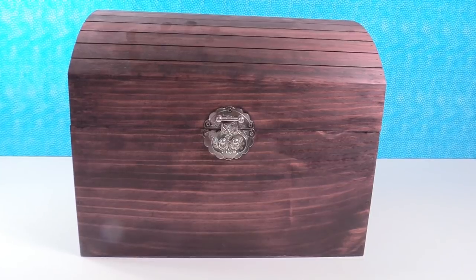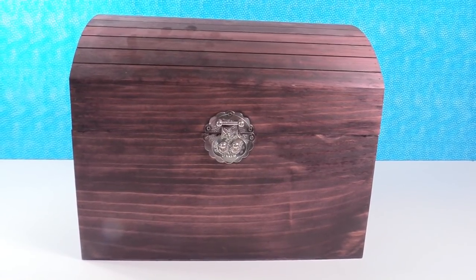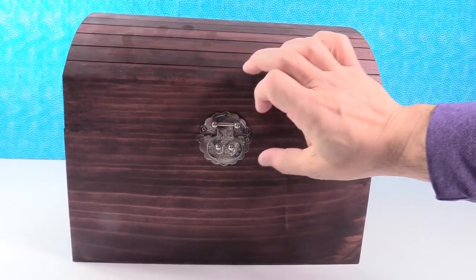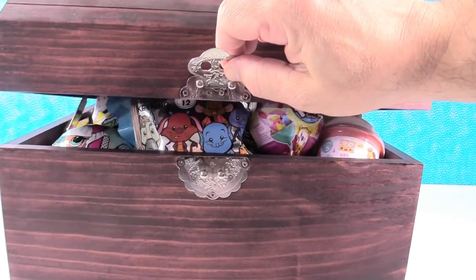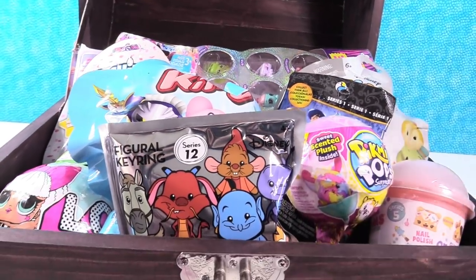That's right. It is stuffed full of toys that we're not going to open today. Just kidding. Paul, why don't you crack open that treasure chest so we can see what's inside? Well, here we go. Ready? I feel like we need special effects music as it opens.